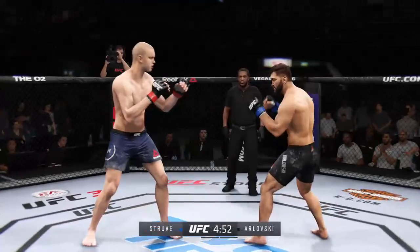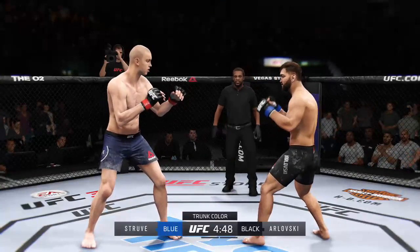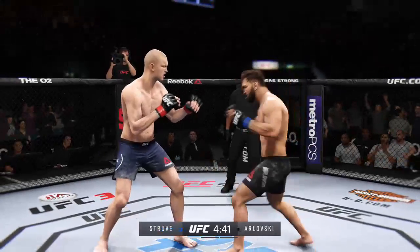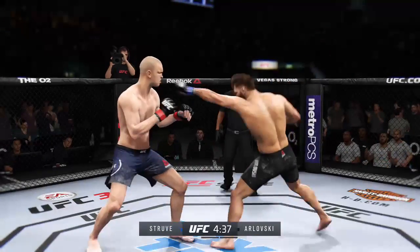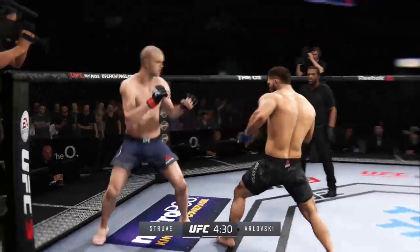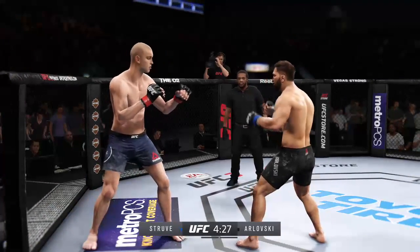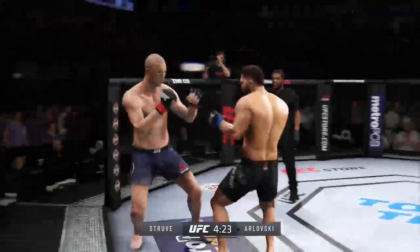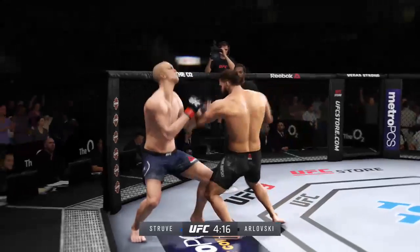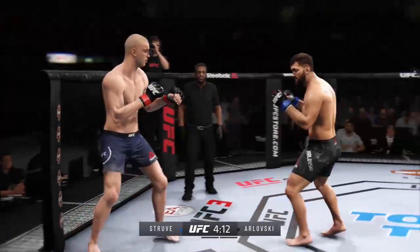Oh, nice punch there by Arlovski. That one hurt. Just misses with the jab there. Tagged him. And he connects there. Straight right hand, no good. Effective strike there by Arlovski.